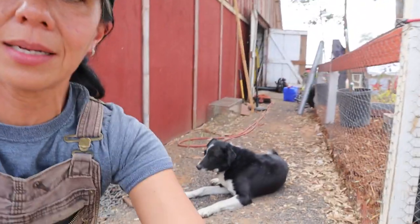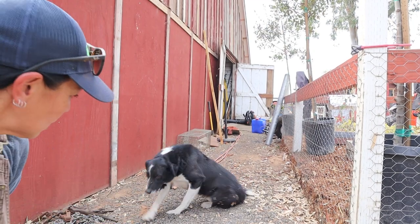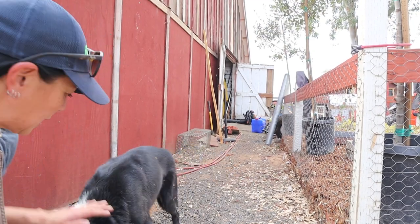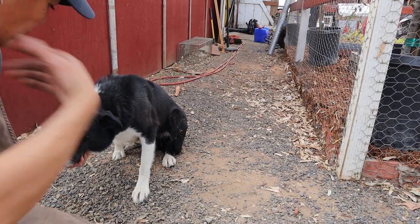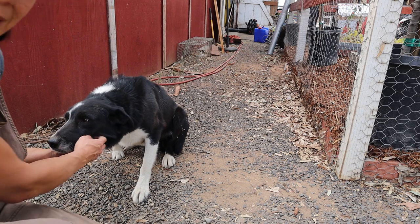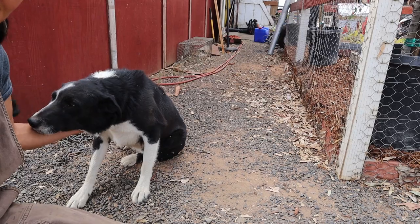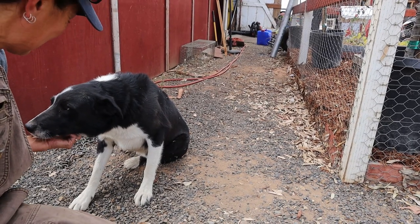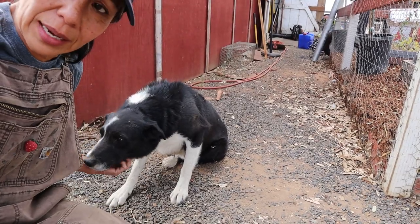All right, so this is the puppy. Oh, look at this little guy. Come here, little guy. Look how cute he is. Doesn't he look so skittish? Look at this. Oh, look at that. He looks so scared. I don't know, it's so sad when they're this skittish to try to find their owners. It really is. Right, buddy? He's so stinking sweet. Look how sweet he is.